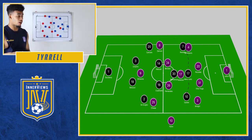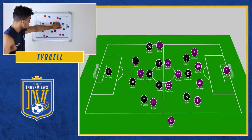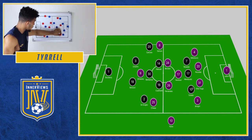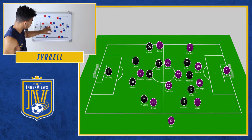The way Juventus tried to press was the fact that they had the front three sitting out. You had Ronaldo and you had Dybala pushing out. What they could do was have Dybala pinch in a bit, and if the ball went out to Biraghi, they could have Cuadrado step forward there and still have that advantage if need be. So that was one way they were going about it.